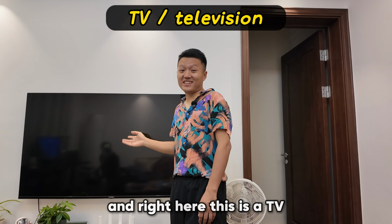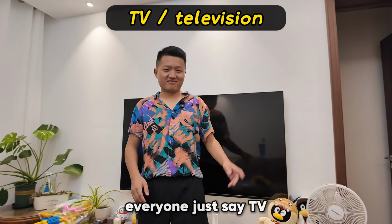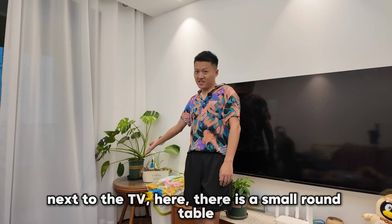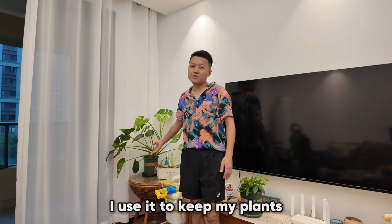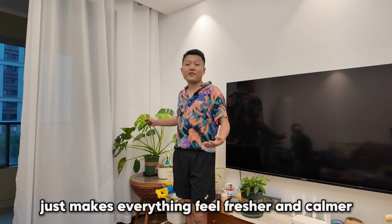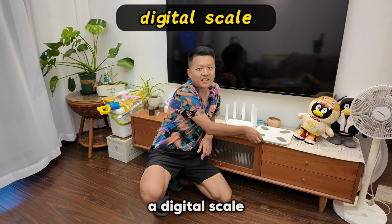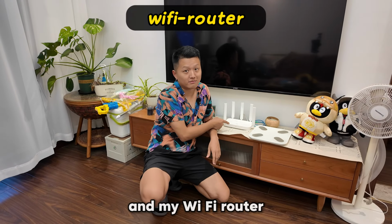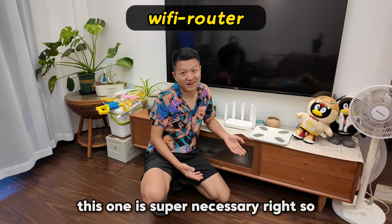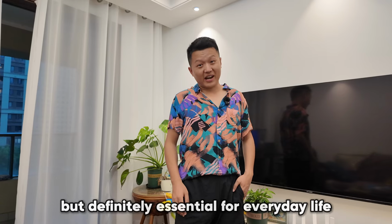And right here, this is a TV, or you can say television, but honestly, everyone just says TV. Next to the TV, there is a small round table. I use it to keep my plants. A bit of green just makes everything feel fresher and calmer. And right here, a digital scale and my Wi-Fi router. This one is super necessary, right? So nothing fancy, but definitely essential for everyday life.